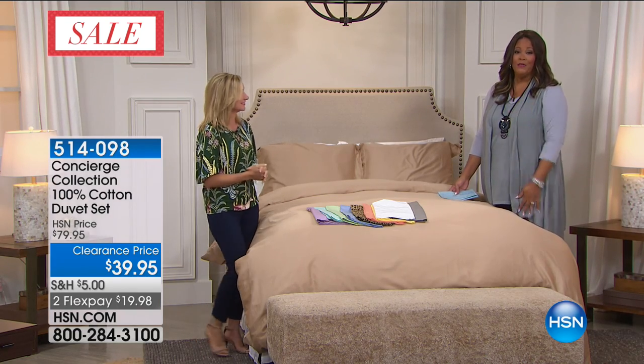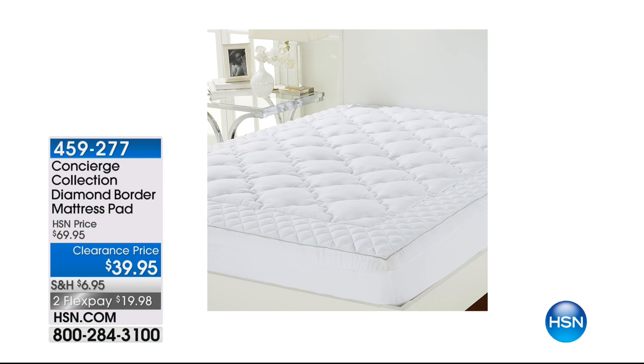But coming up, we have some other great deals and steals continuing. We have this Concierge Collection Diamond Border Mattress Pad. It's $39.95 on clearance. Normally, it's $70. So we've knocked $30 off. It's two flex pays of $19.98. And mattress pads give you an opportunity to revitalize your mattress, refresh it without having to go out and buy a whole other mattress set. So if you are looking to update your room and also fall asleep faster, this is something that is going to help you sleep better.